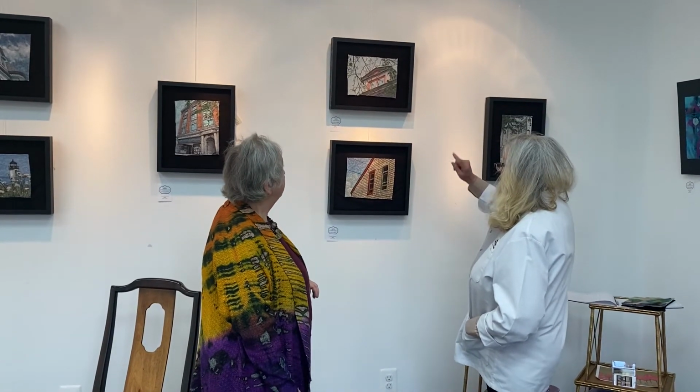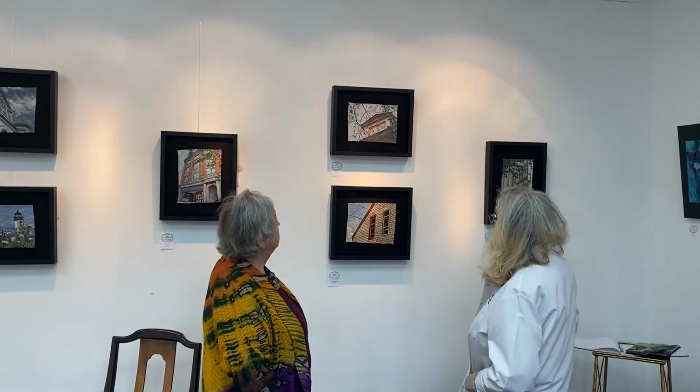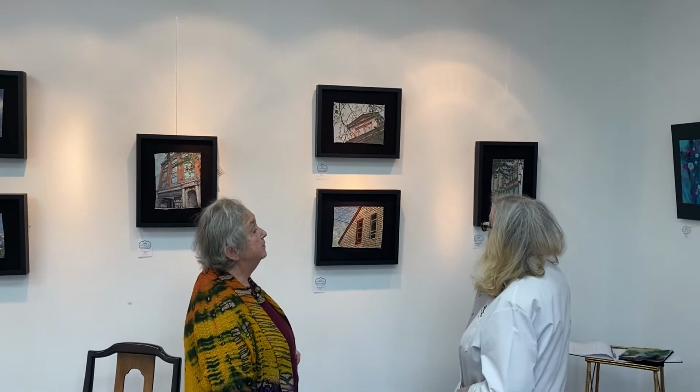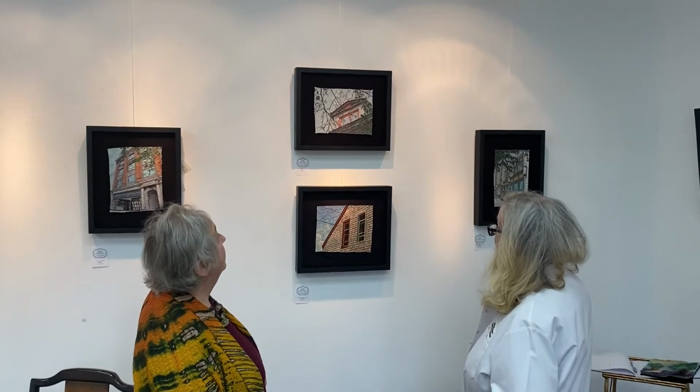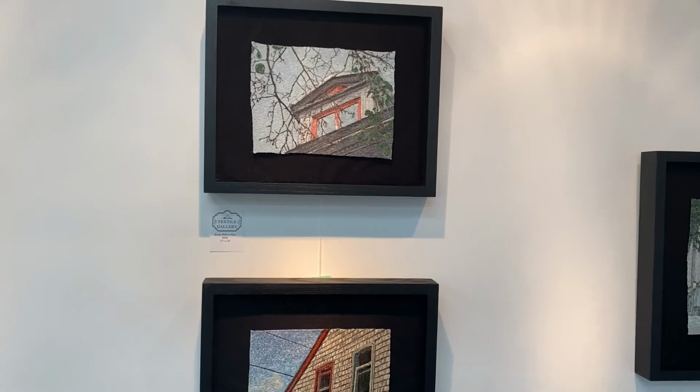And the same with that. What is that? That's a dormer window on the very top of a roof. Oh my gosh. And I just kind of like that little window up there. I call it room with a view.